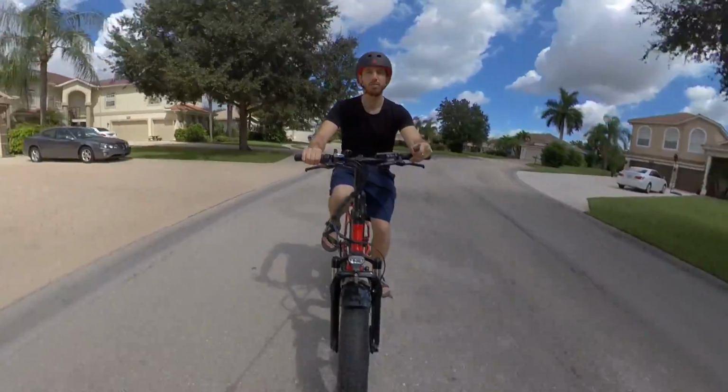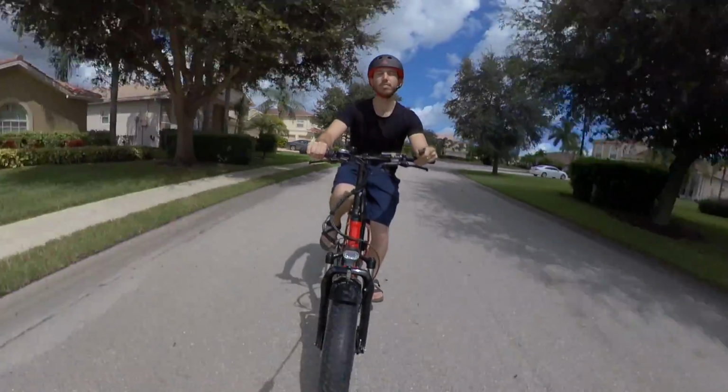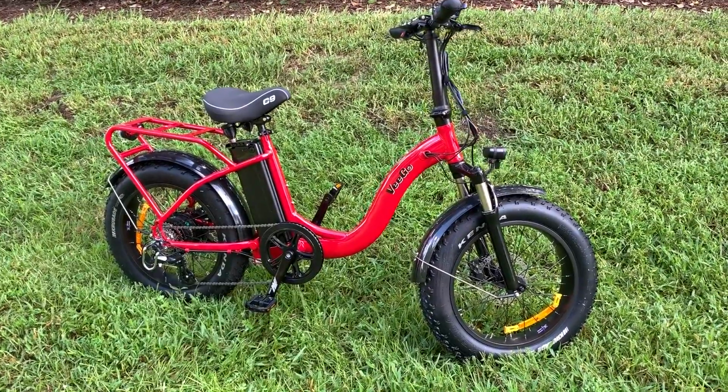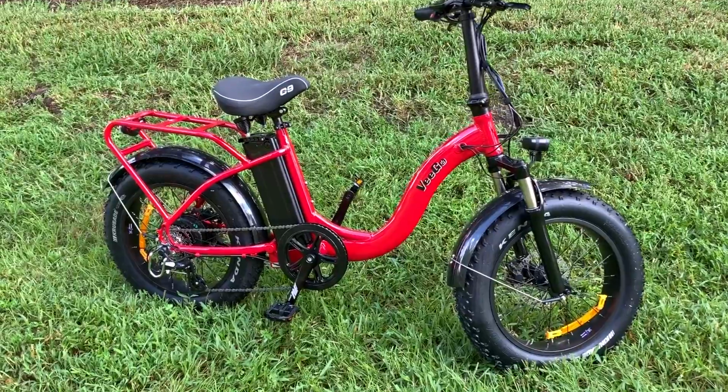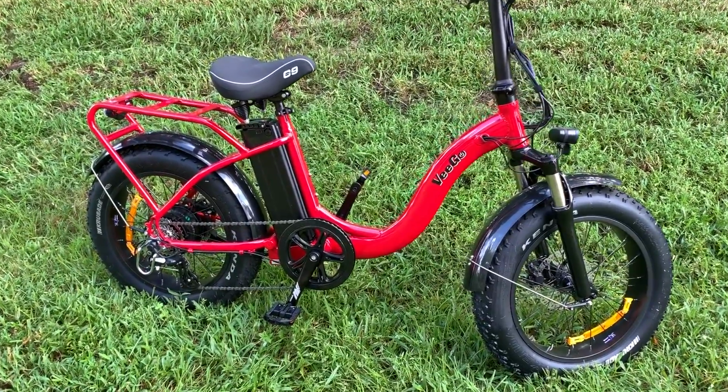It reminds me of Rad Power Bikes, but with more features and higher speeds, plus a prettier paint job. It doesn't fold in the center like the Rad Mini Step-Through did, but it does fold at the stem, meaning you can probably fit it in the back seat of most cars.